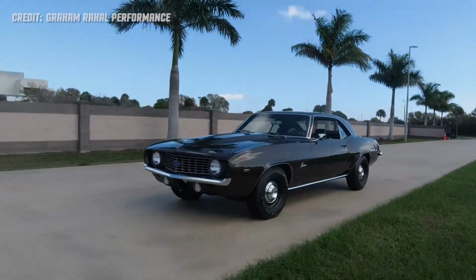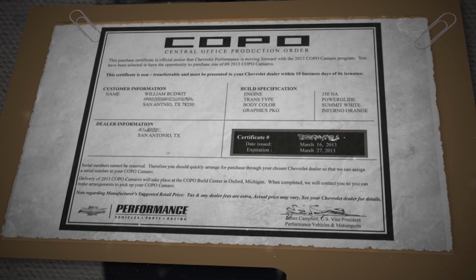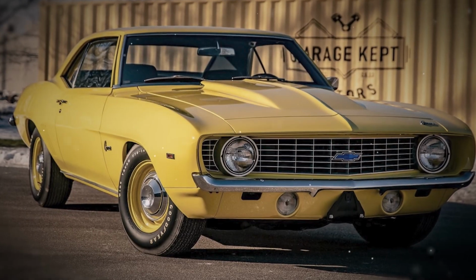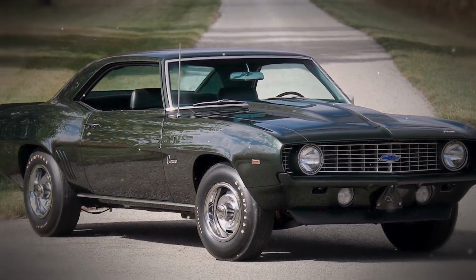Adding to its mystique, COPO, or Central Office Production Order, was a special program where dealers bypassed usual channels to order these high-performance Camaros directly from Chevrolet, making them special order beasts that never saw traditional advertising.